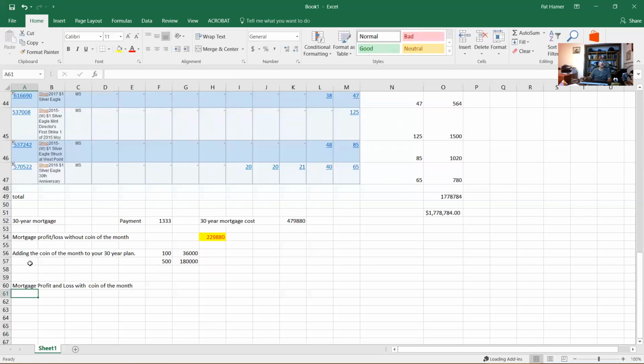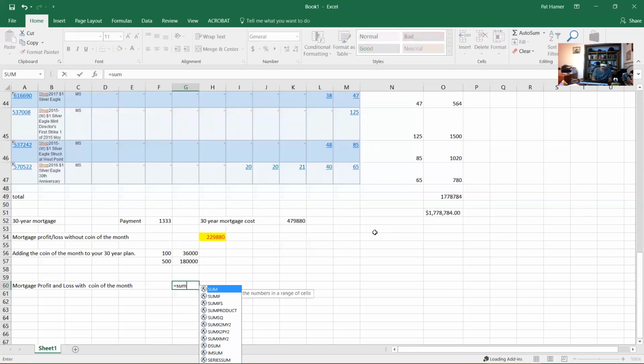Okay, there we go. So then we take the coin of the month, this number here. So we do our calculations. So we take that number there. Let's take this one here because it doesn't have all that other stuff in there. Same thing. And so what do we want to do here? We want to take that, and we want to deduct the loss of the mortgage. And so we want to minus that. Oh, so we want to go.